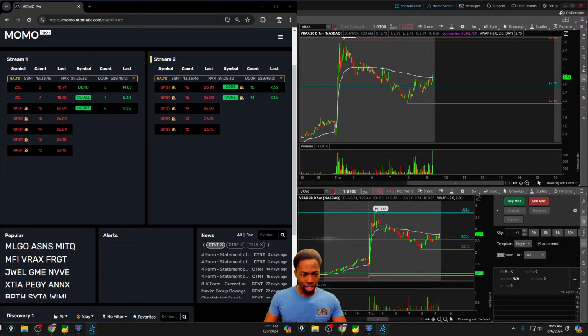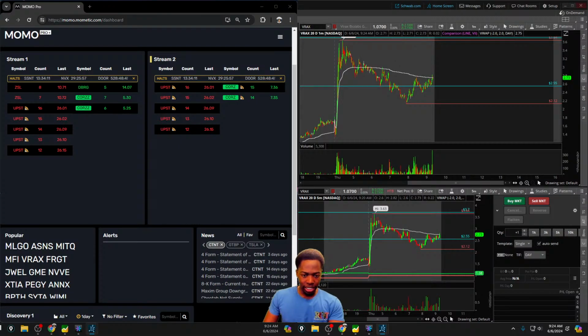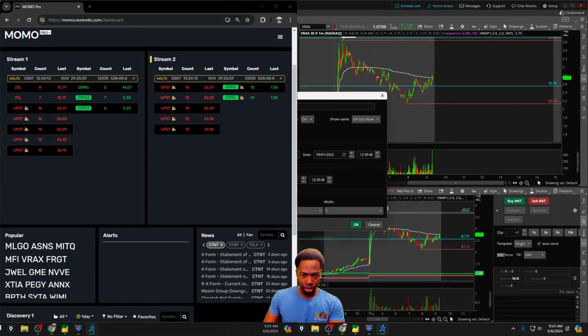Other than that, it'd be really good to see this thing get up to maybe $5.50, $6. I think that could be pretty good. But a lot of candlesticks where we had some volume on this one. 4.65 also another level that could be interesting. But other than that, it would be nice to see 6.10 for a target. I'm going to put that in green.